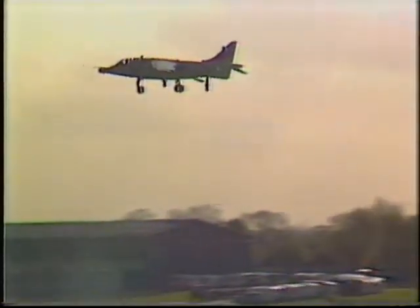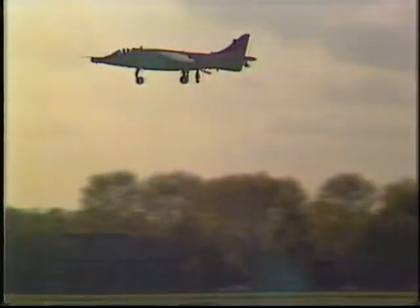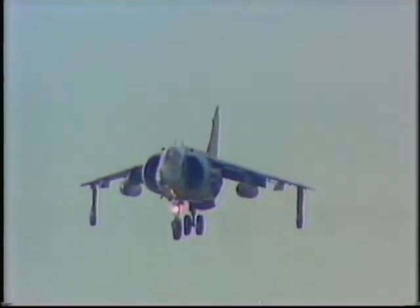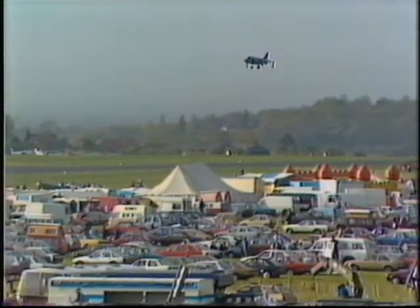Moving backwards down the runway at about 45 miles an hour, an RAF Harrier. The limitation in backwards flight is really a rudder limit. Any faster and you could get rudder tramping, which of course would lead to severe control problems.